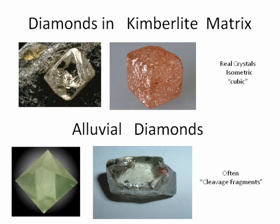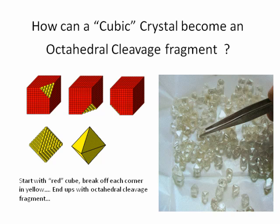Cleavage fragments will be nice and smooth and no etching on the faces. The next picture will show us that much better. Okay?